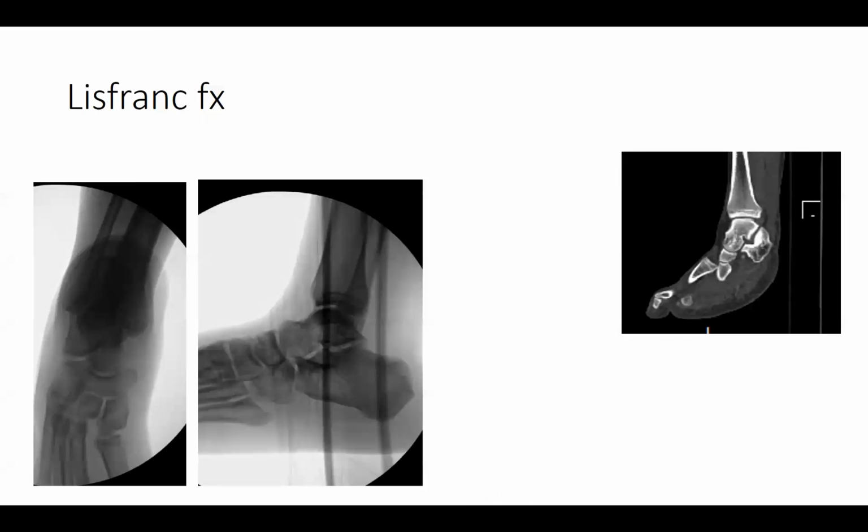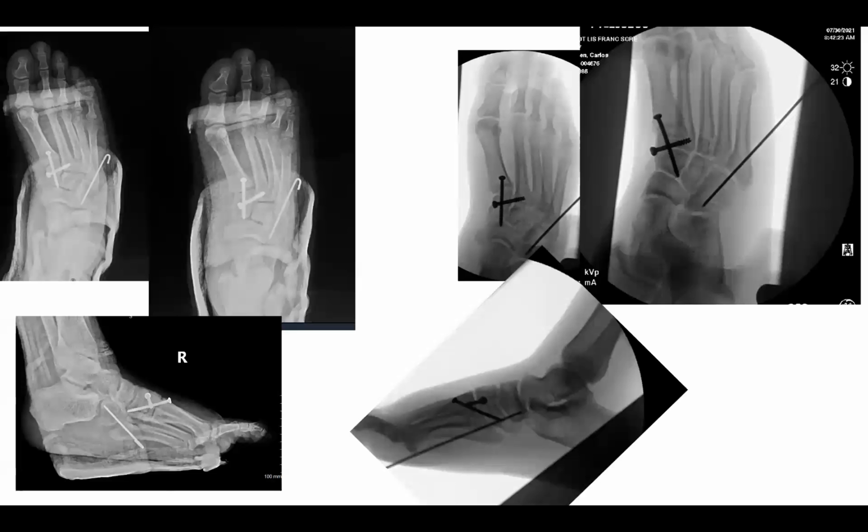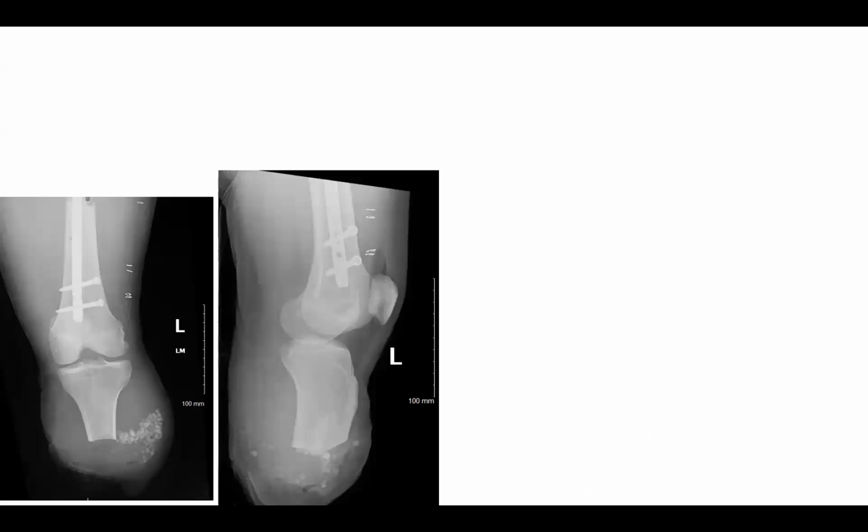He was taken for a Lisfranc frame fracture, which you can see in the one snapshot from the CT scan. This frame is dislocated, initially with closed reduction. A CT scan was obtained after he was reduced, showing a better fracture pattern, and he was taken for ORIF, continuing this. And then finally, he was taken after several washouts for a revision below-knee amputation.